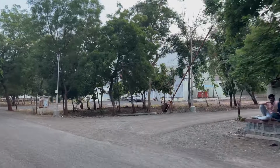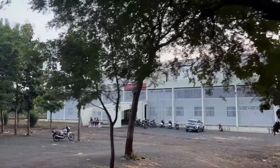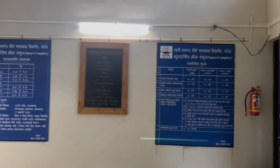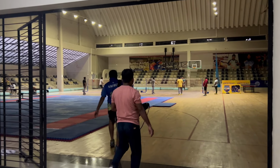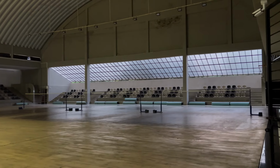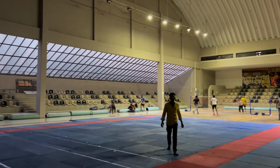So this is where the badminton court and table tennis court is. I don't know if I'm allowed to shoot inside, but we'll try. It is a full-fledged sized badminton court. They also have a gym on this side of the campus. It is closed now, or I think this timing is for girls. For boys, it is in the morning, 7 to 9 a.m.